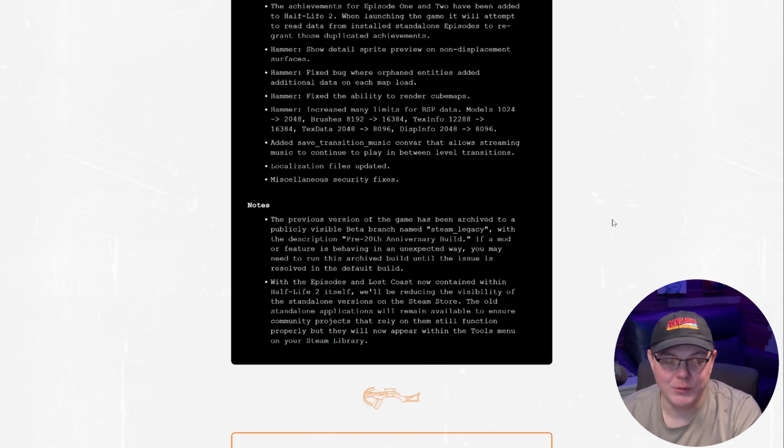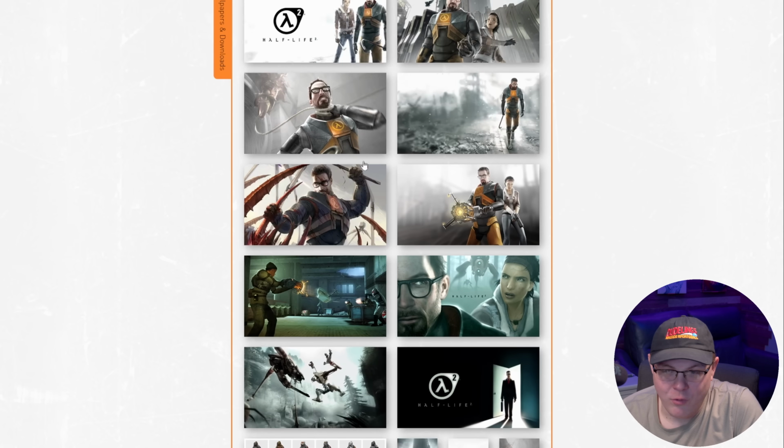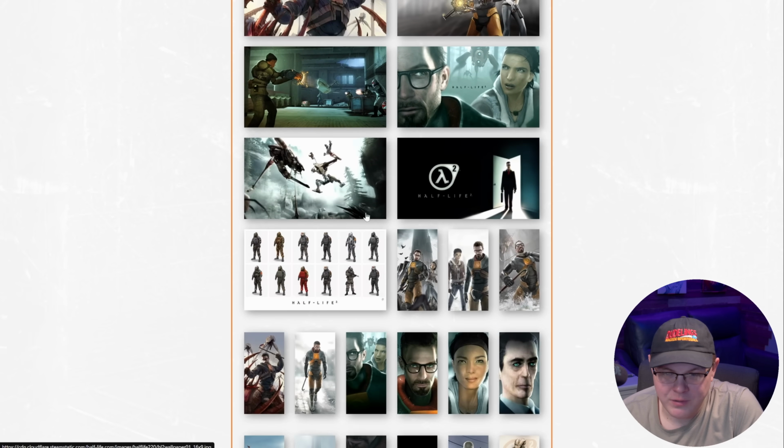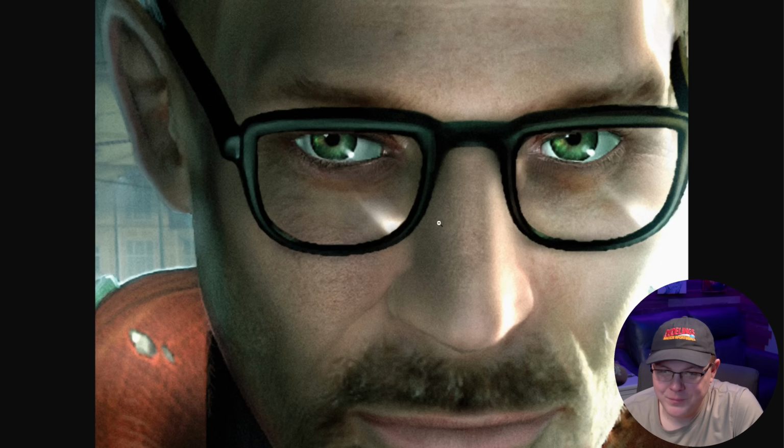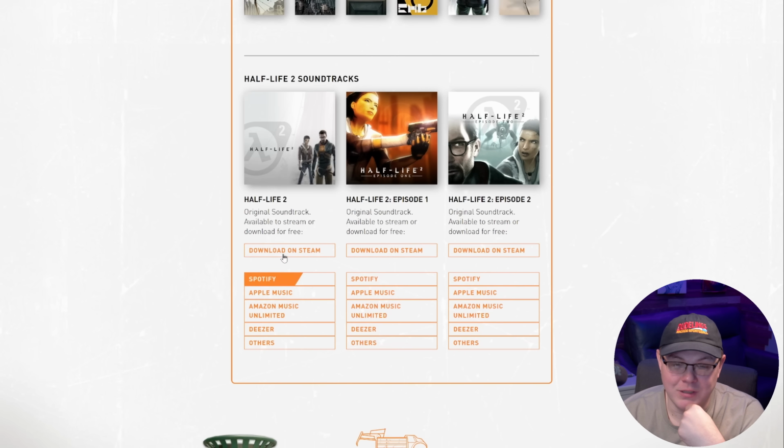So if you want to switch to the Legacy version of Half-Life 2, you can do that by going into your Steam library, right-clicking on the game, and then hitting Properties, going to Betas, and then choosing Steam Legacy. That's pretty nifty. Now they have a whole bunch of wallpapers that are available here, which are pretty cool. Let's click on this. This is for your phone, obviously. And they have the soundtracks, which you can download on Steam.